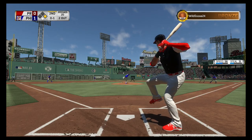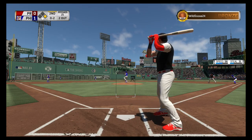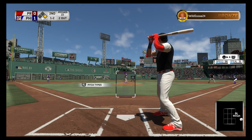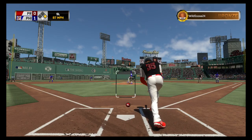Now the 0-1. Swing and a miss, way behind the big fastball. Just getting blown away so far. No reason to throw anything else to speed up his bat. Just stay right there. Hoping to send him packing. Pitch on its way. A swing and a miss.